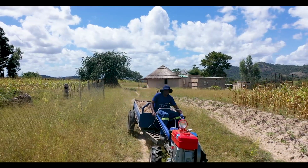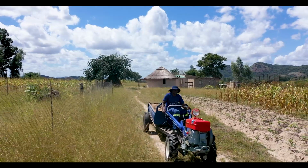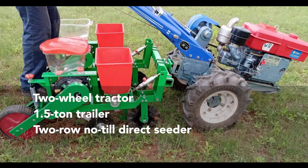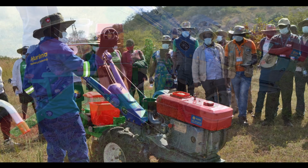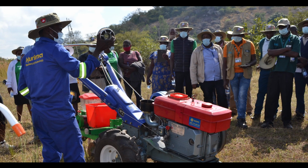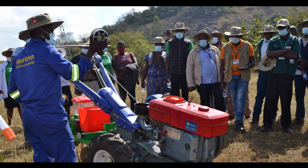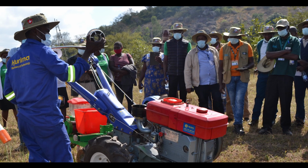nutrition, and income insecurity. Through a lease-to-own contract, each service provider receives a package consisting of a two-wheel tractor, a 1.5-ton trailer, a two-row no-till direct seeder, and a sheller upon payment of a commitment fee of $500. The model and equipment follow the philosophy of no free handouts, farming as a year-round business, and climate-smart agriculture.